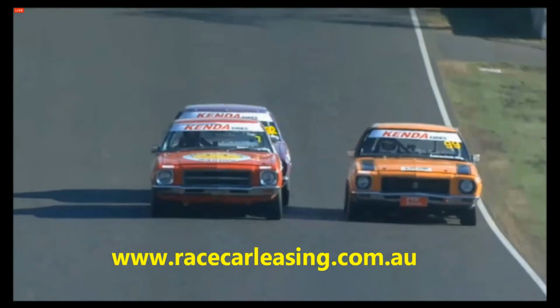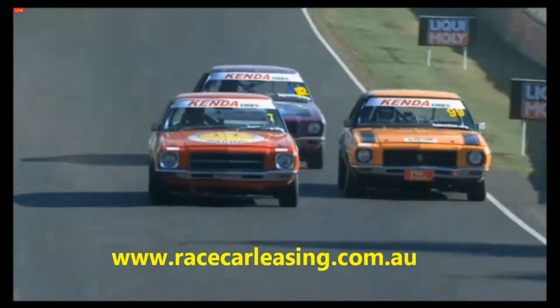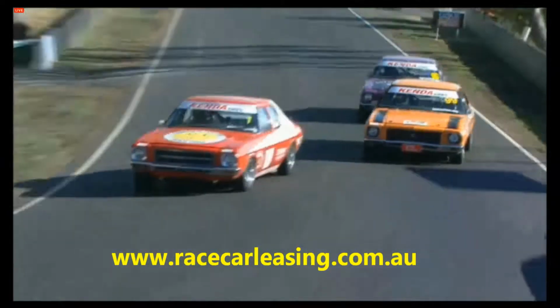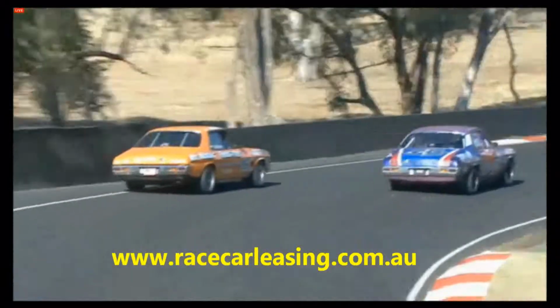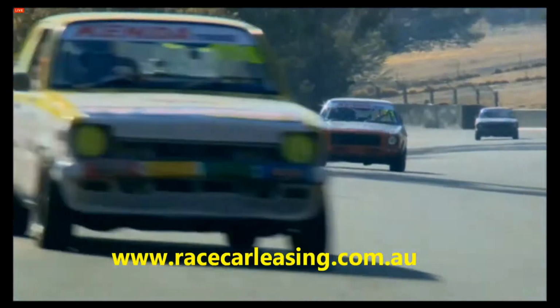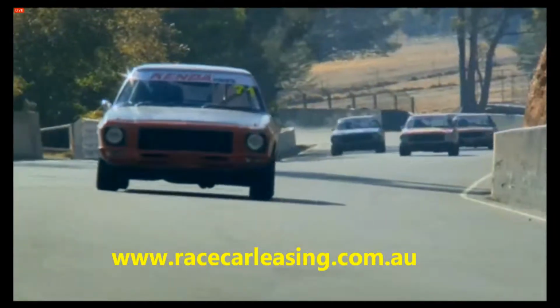He's got a good run coming out. I think he's going to pull it off. He might get past Maloney. He's got the run, and yes, he turns into turn 2. And Happy Days has got the best of the two Victorians. Oh, Maloney ran very wide then. Ooh, he was saying, no, don't hit the wall there.